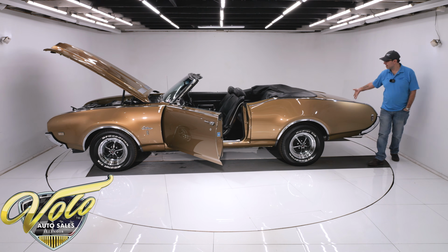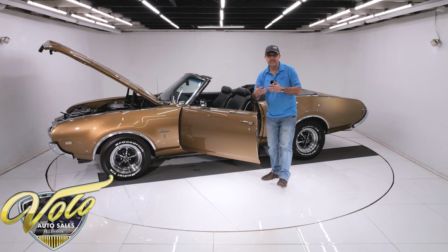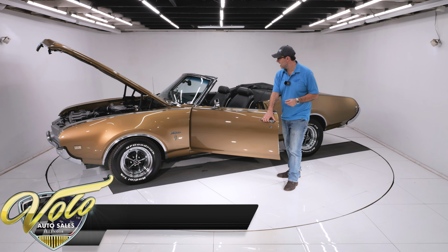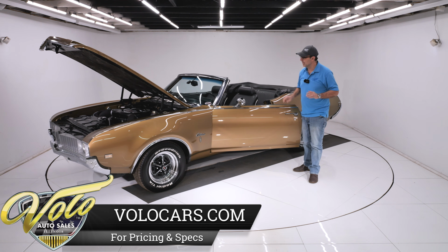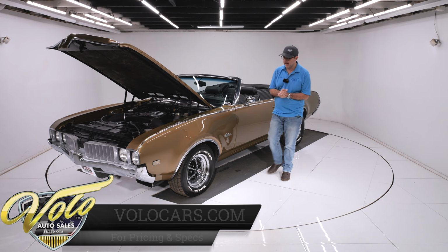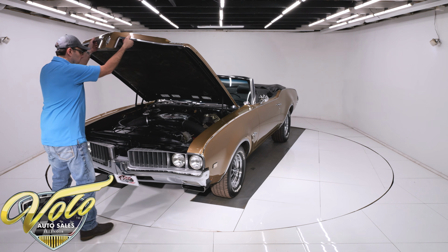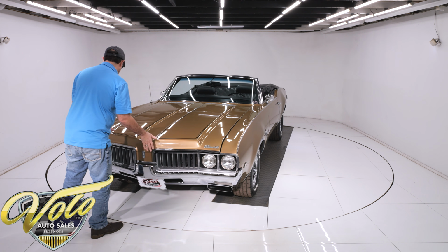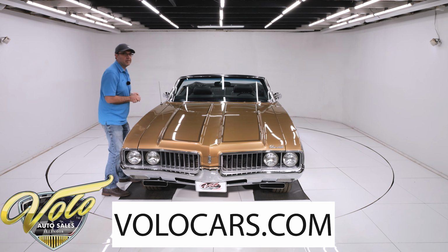I love this car. Even that trunk just closed like new. Some people leave comments that you can tell when I'm enthusiastic about a car. I'm really enthusiastic about this one. Someone's going to be really happy. Whoever buys this, we're going to make a new friend out of them. So there you have it. 4-speed, air-conditioned, convertible. Very dialed in. Show quality car.